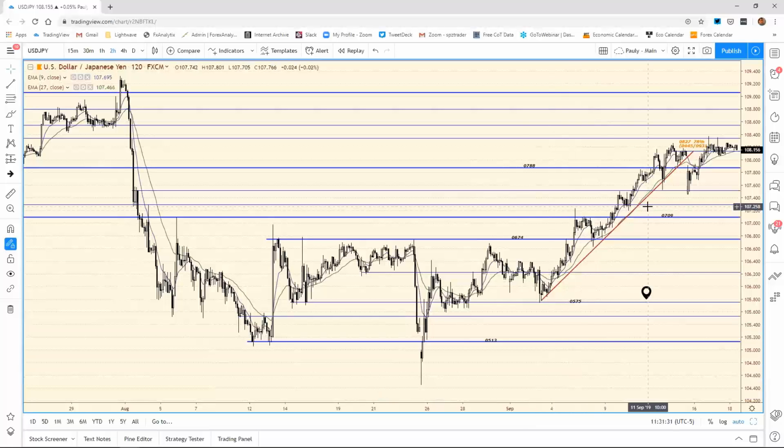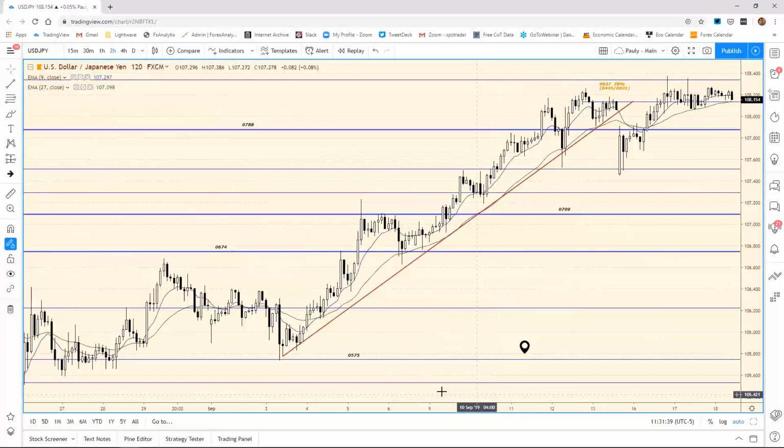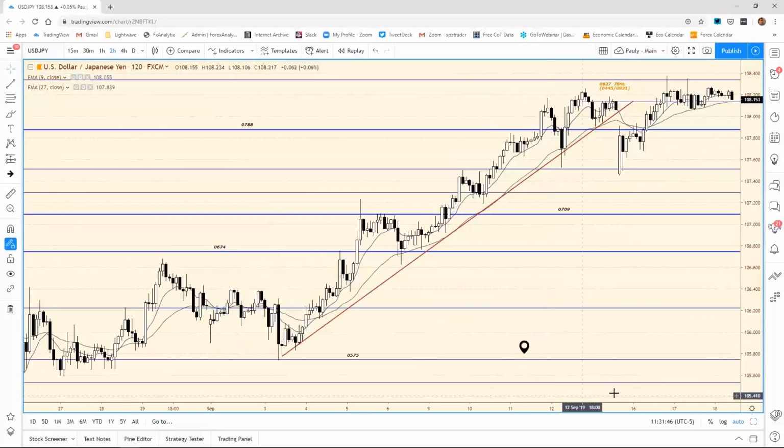is the dollar yen. We do have the Bank of Japan. Now, we have rallied up here to the 78%. We kind of eased back a bit. Not a whole lot, but you can see here, we eased back, then moved back up again, challenged it, and eased back again.